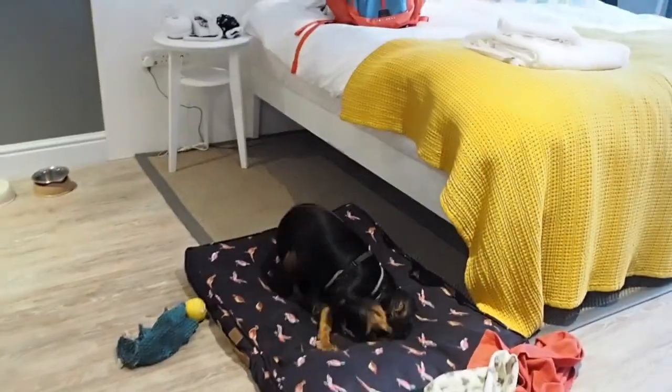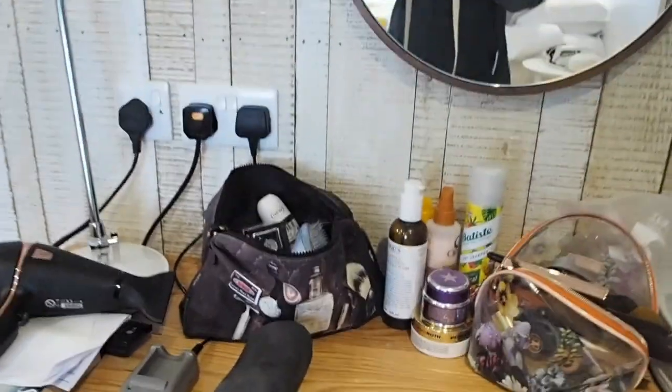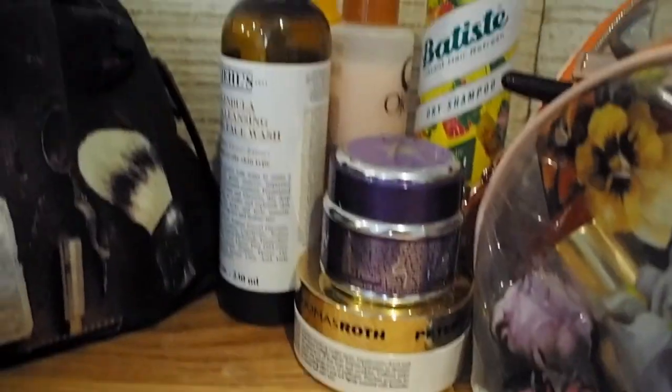Ari is scratching herself all over a lovely bed. As you can see, the room's starting to get a bit messy. We've got all my stuff over here. So we've got, you know, Glam Glow, my eye gel things, and then a quick peek into my makeup bag. Here she is.